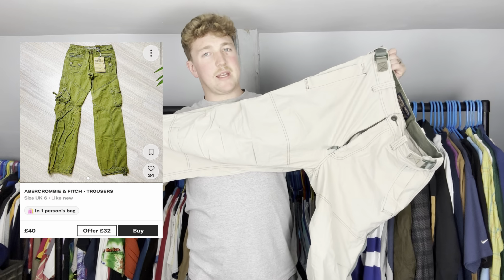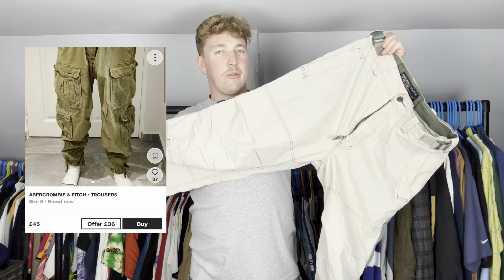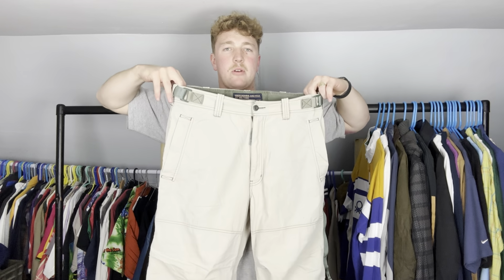In terms of price, I'm gonna say like £40-45 I'll get on these. You have to get some good photos of them, but they should sell really easily for that sort of money.